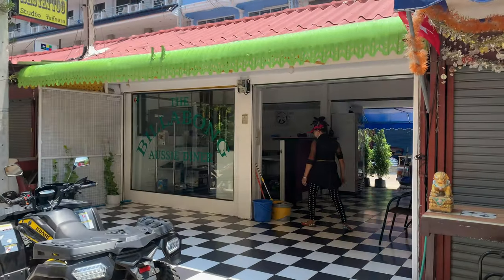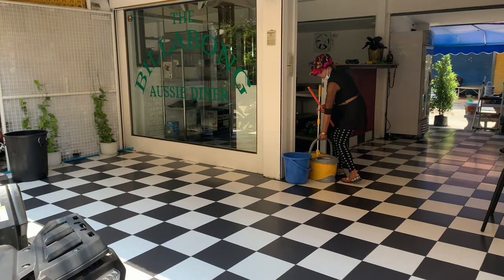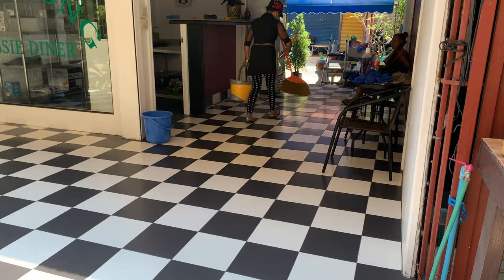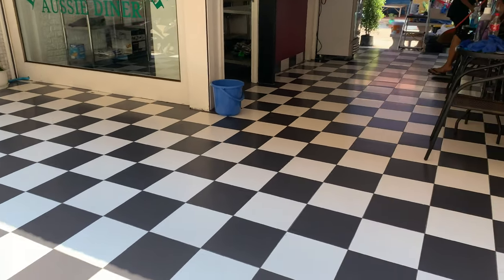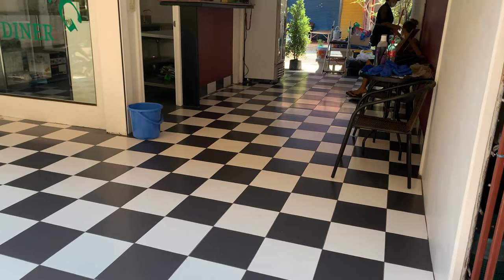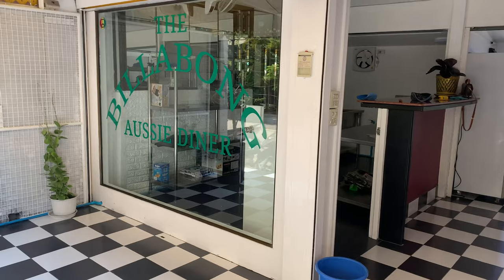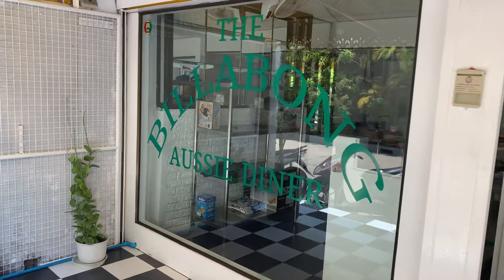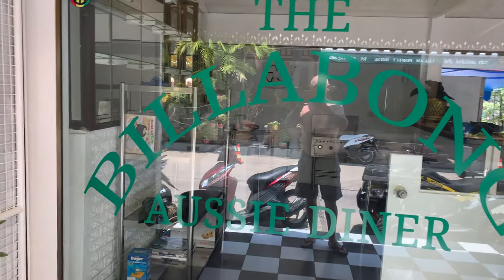So getting closer to the day, should be open in about a week. This project's taken about 5 weeks so far. Place was a mess. There'll be video of the previous condition of the place. I've got to get a curtain for the window so you can actually see the sign. I'm going to get a yellow curtain for the back.